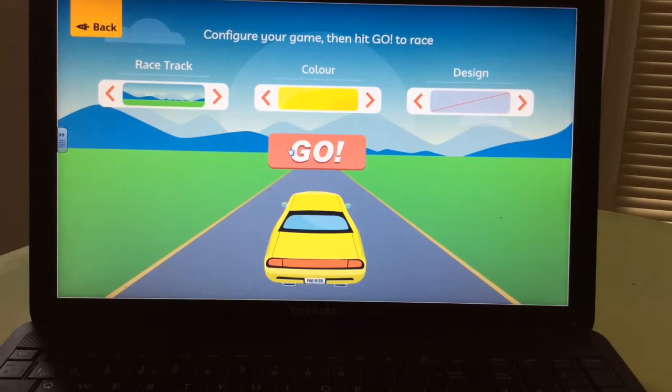I will leave a little pause before each sound, and I want to see if you can say the sound before I do. I wonder if you'll be quicker at me than me at knowing your sounds. Let's have a go.